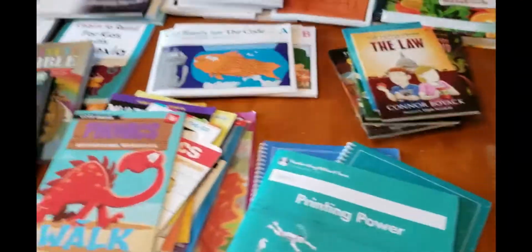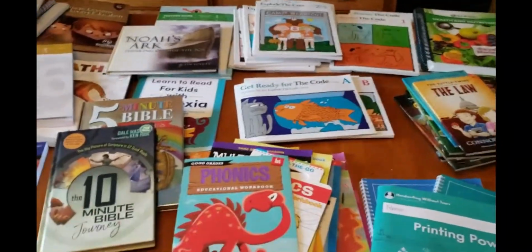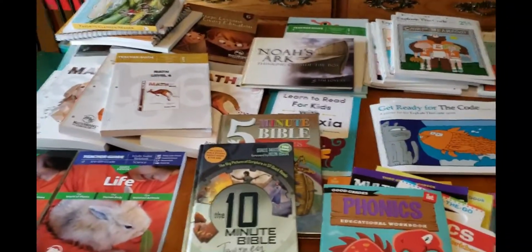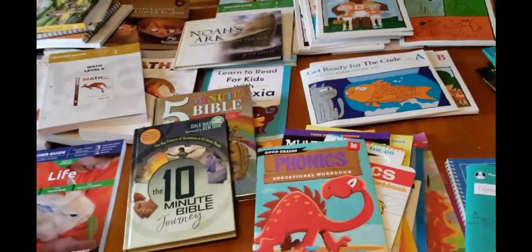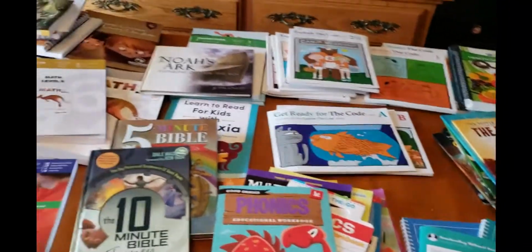So like I said, it was right at $600. I did get quite a bit of stuff for that. But if you're thinking about homeschooling, Google homeschooling laws, put in your state, and you should be able to pull up a bunch of websites to get information on how to do that.